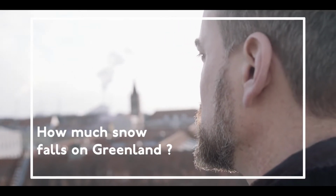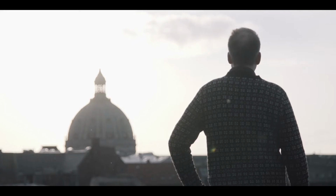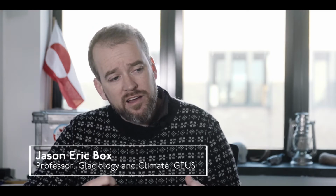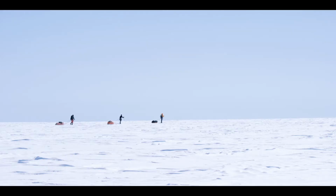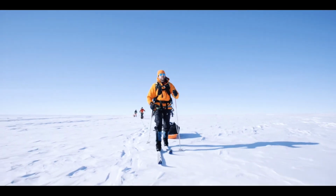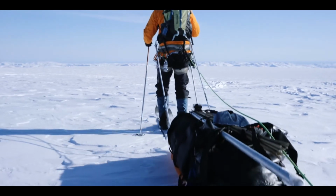I grew up in the mountains of Colorado, and I remember all of these winters that we spent chopping wood in the snow and surviving in the wintertime. And I fell in love with the snow, and I wanted to bring that into my professional life. I'm a climatologist, and I've turned into a glaciologist, a person that studies snow and ice, because my entry into this world was through skiing.